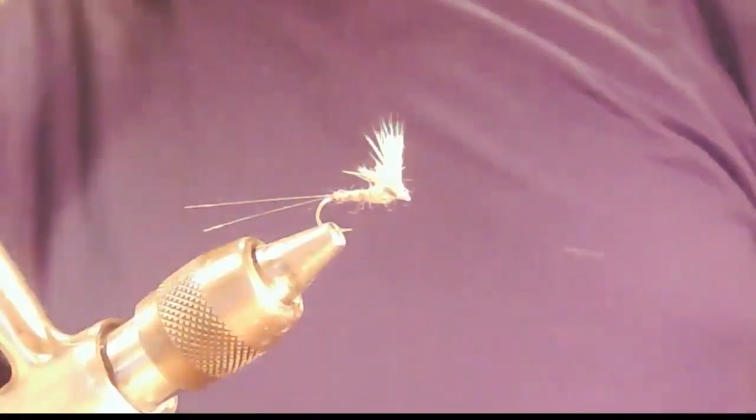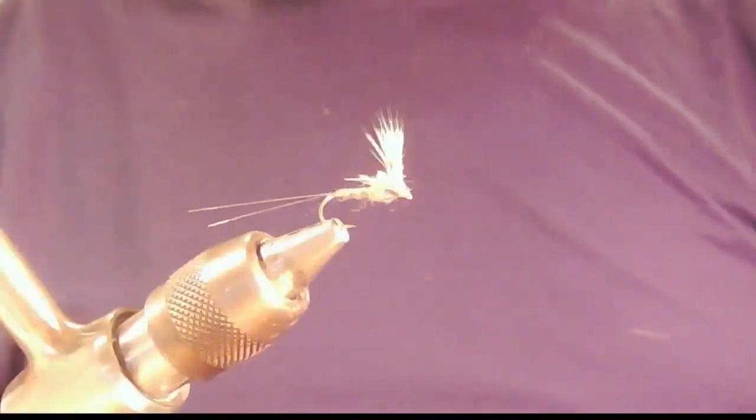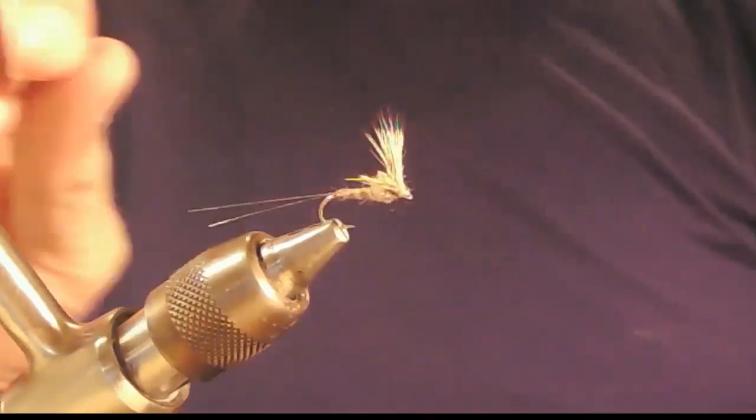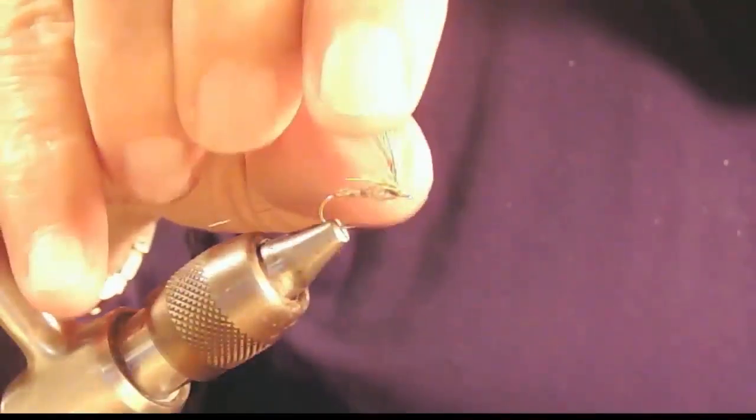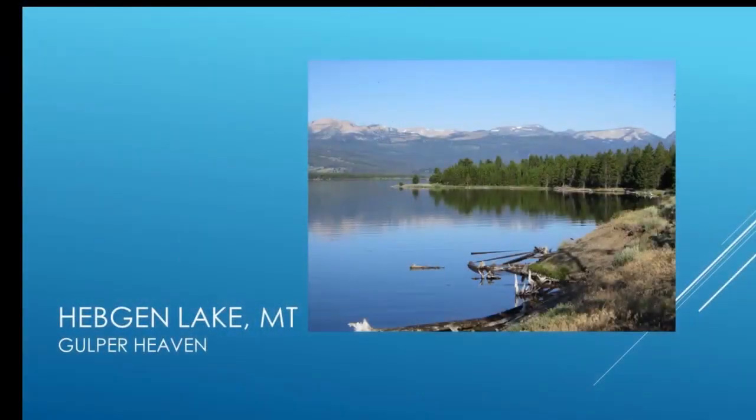So there we have a spinner. Got a nicely split tail. The wings are split apart. And they're about halfway down so that it'll lay nicely on the water that way. We're going back to Hebgen Lake.